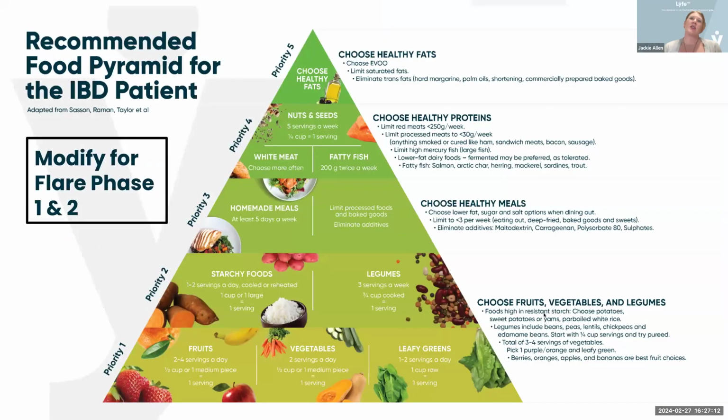Okay, I'm going to jump into the food pyramid then. If you have any questions along the way, just keep putting them in the chat and we will answer them as best as we go. Chelsea's on that. And also we can always add them in at the end.